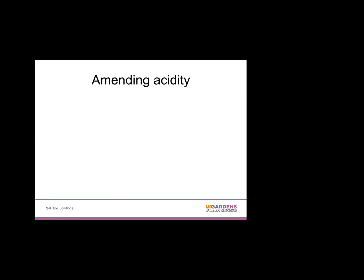So if you get your soil test back and it tells you that you do need to lower your pH and make your soil more acidic, you have a couple of options. Elemental sulfur is a good one. It is an organic amendment because it's— Question.